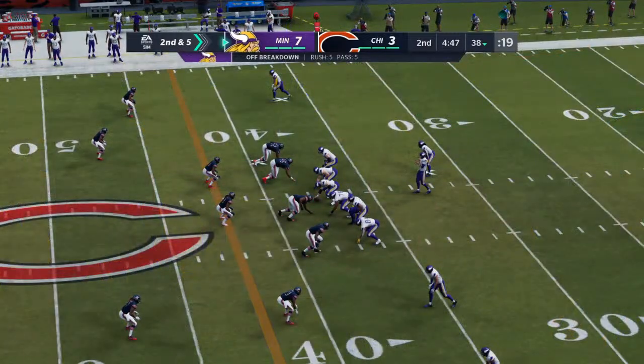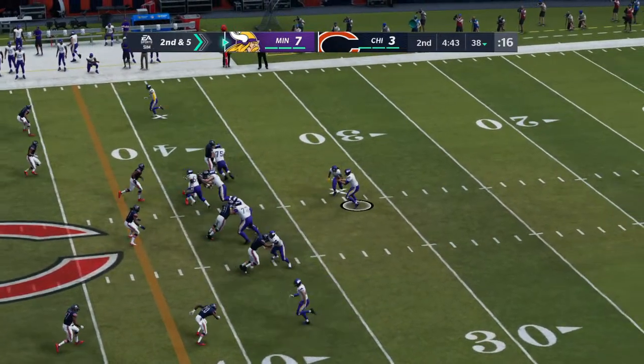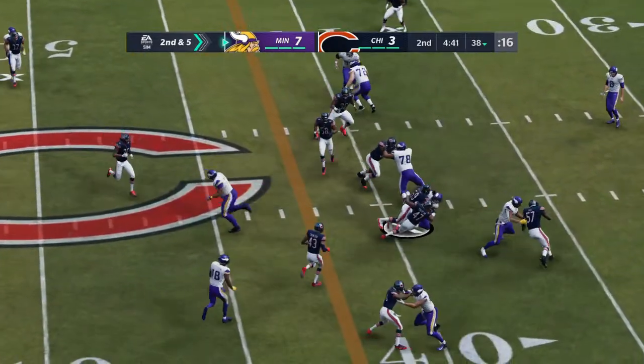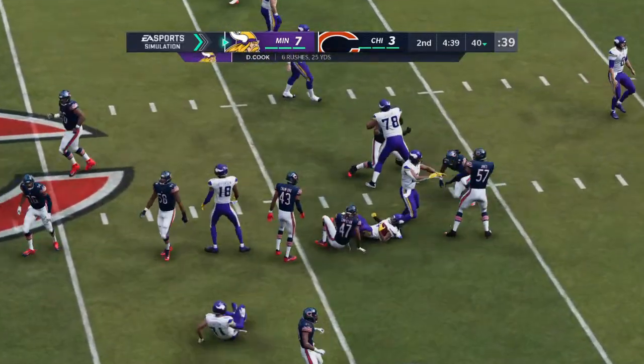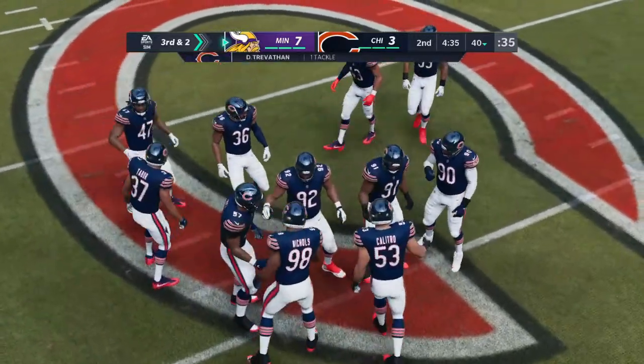2nd and 5 after the 5-yard completion on 1st down. Give to Cook out of the gun. And he got half of what he needed there, 2 yards, and it'll bring up a 3rd and 2 more.